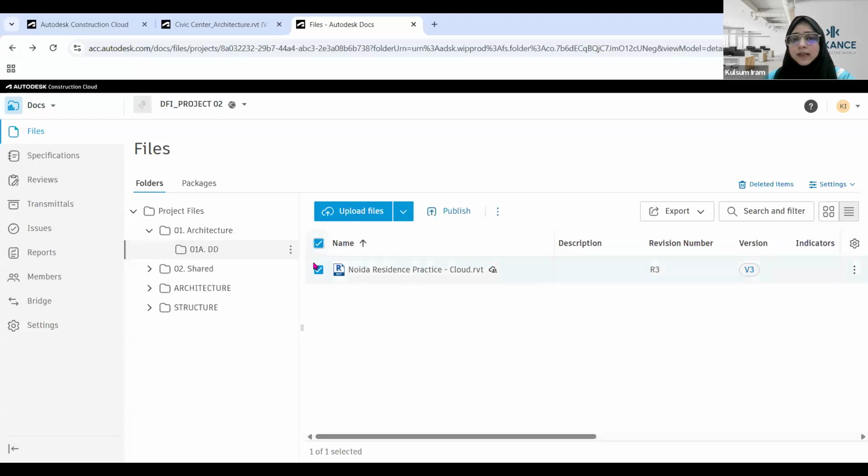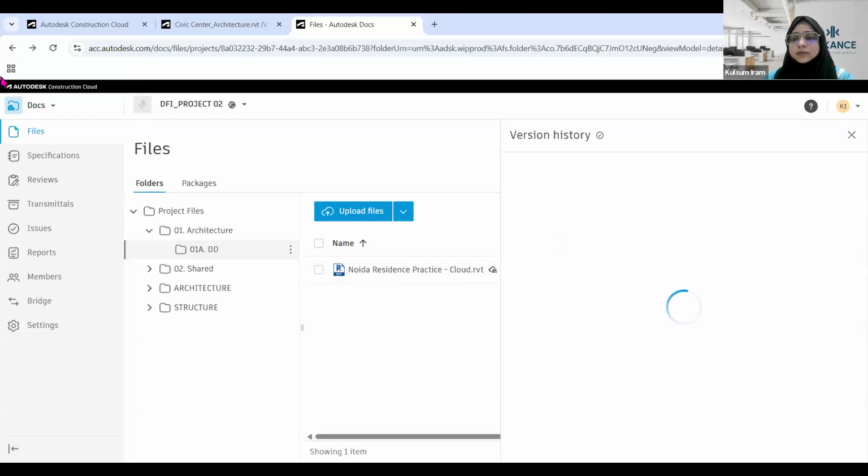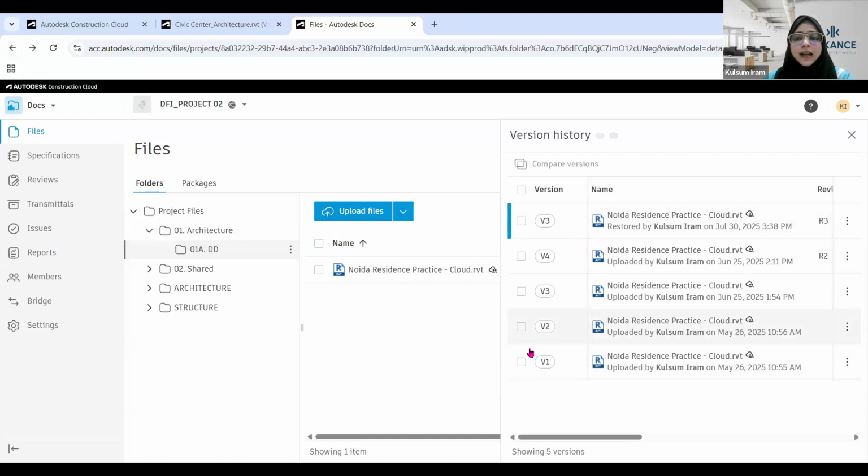I'll just simply select it over here on versions. So you can see that I have different versions of this particular file. I have the V3 version, V4 version. If I want to see the versions, I can simply select the version, click on comparison, and it will show me what comparison, what are the changes we have done. So that thing can also be possible.